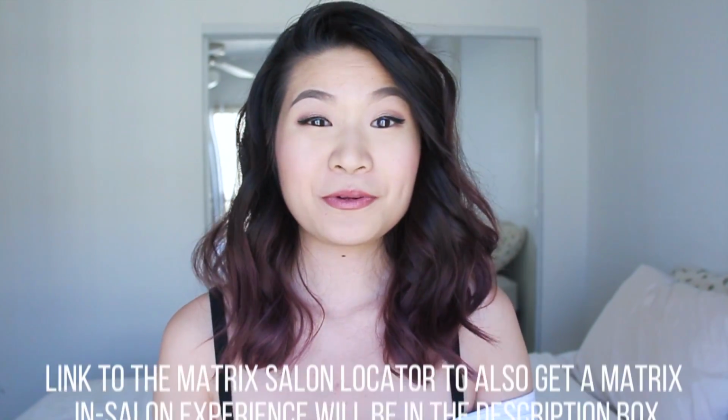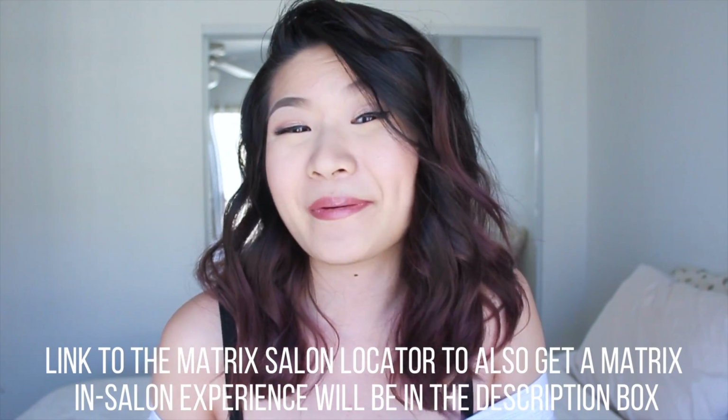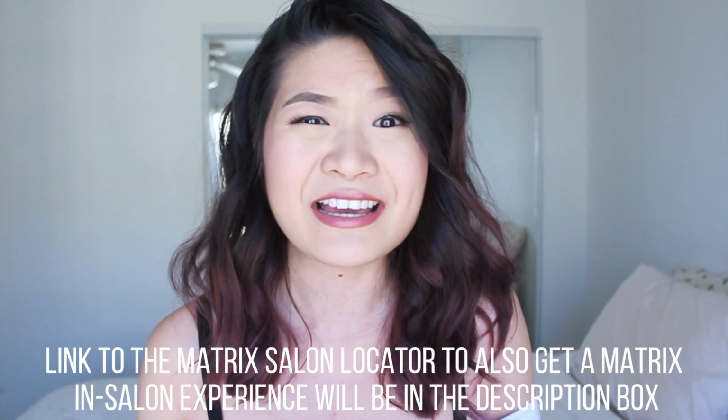It was also really cool getting the whole Matrix experience because they actually explained everything that they did to my hair, why they did it, what they put in my hair, what they did with the products, and what the products are for. Because usually when I go to salons, they don't really say much. Well, they do small talk and whatnot, but in terms of what they're doing to my hair, they don't really go in depth. So it's kind of like me just sitting there like, I wonder what my hair's gonna look like at the end. I don't even know what they're doing, but they're doing something to my hair.